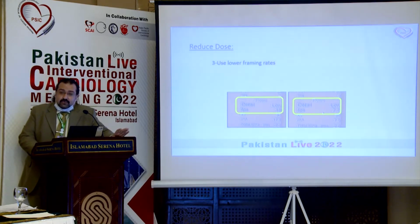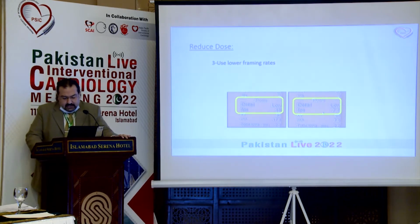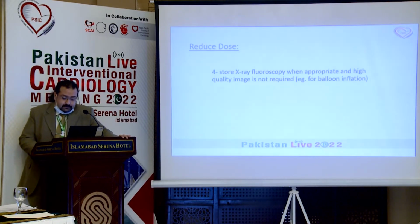Decrease the frame rate. So if you can do a good angiography with 7.5 frames, then don't go for 15, because with this you are reducing the radiation by 50%.